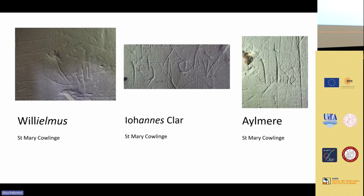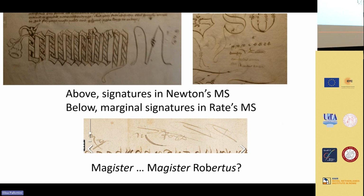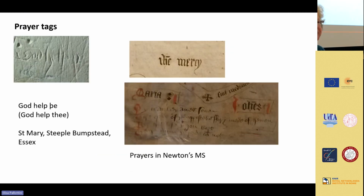Here's some more personal names. I think William, John Clare, Johannes Clare, Aylmere, I think is probably, again, a place in Norfolk, so not in Suffolk, but somebody who's taking a name from another village. And of course, manuscripts are absolutely full of names. And here are some of Humphrey Newton's signatures, and in Rate's manuscripts, there's lots of marginal names.